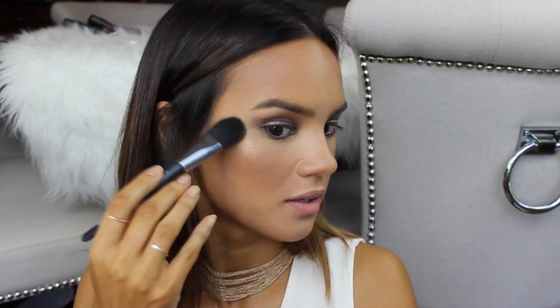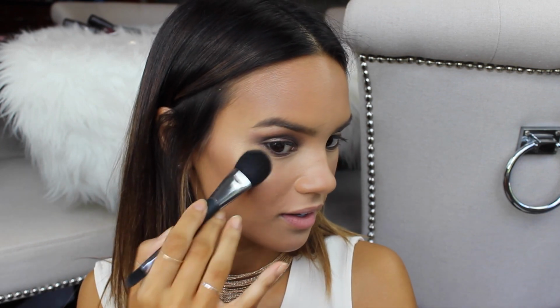So for bronzing my face, I'm going to use the Marc Jacobs Tan Trick. I'm just going to bronze up my skin really quick. And then I want to use the Addiction highlight. Gorgeous. It's just gonna be like liquid gold. I'm ready for it. Oh, so pretty. I'm gonna do my Cupid's bow. I love it. I just want to put this all over my entire face.